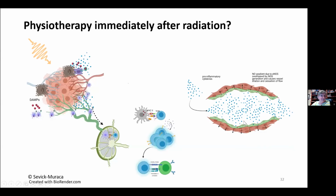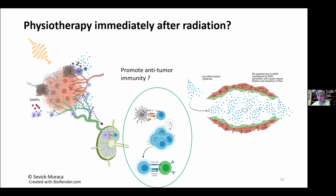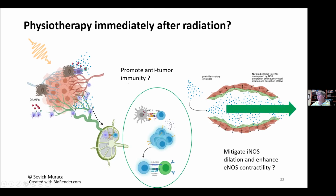And so the question is, and this goes back to the prior polling question, should we really be giving physiotherapy treatment in some cases during radiation, or maybe even immediately after? We can promote anti-tumor immunity because we get those dying cells that carry the neoantigen to the lymph node, so we can promote systemic immunity. And we can also remove those pro-inflammatory cytokines from the lymphatic space and basically mitigate this inducible nitric oxide synthase and restore eNOS activity so that we have natural contraction.